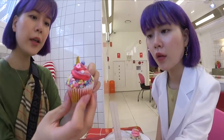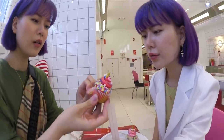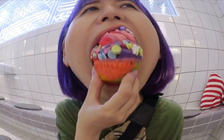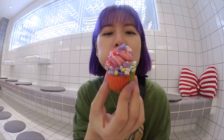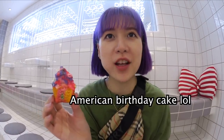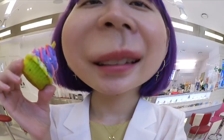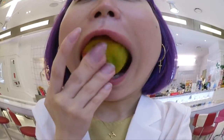Even the cupcake is... Oh my god, it's rainbow. You know what this tastes like? American birthday cake. Holy shit, okay, so good. Okay, here it goes. Ew. Really?